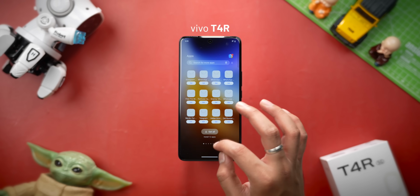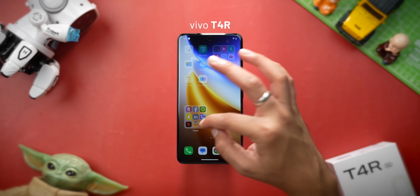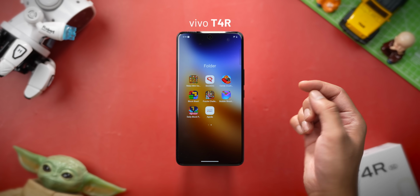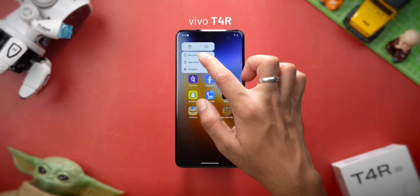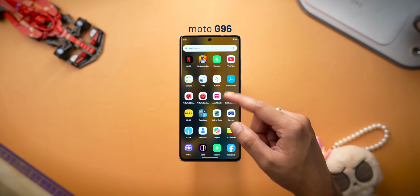But keeping that aside, one thing that I noticed is Hot Apps and Hot Games have been renamed as Apps and Games. You can turn them off inside the V App Store. Along with this, there are quite a few pre-installed third-party apps, which again, you can uninstall easily, but they're there. Whereas the G96 here has no third-party apps pre-installed.